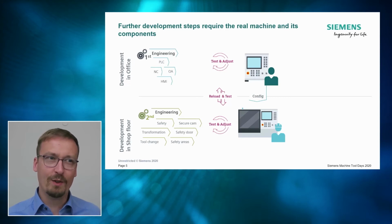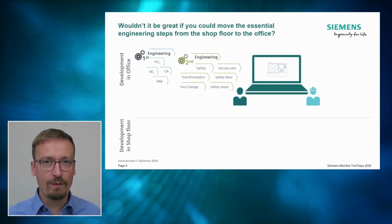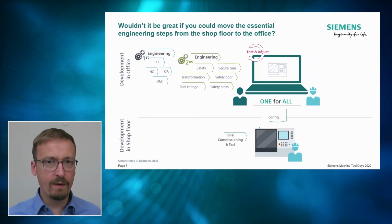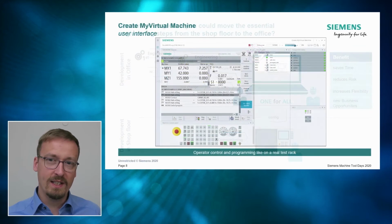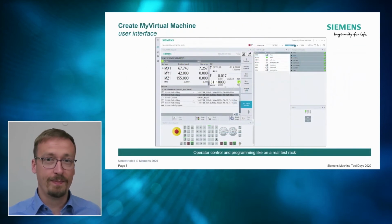Wouldn't it be great if you could move the essential engineering steps from the shop floor to the office? With one test and development environment for everything, this would save time, reduce risk, increase the flexibility for the engineers, for example, working from the home office, and enable completely new business models. Our new product, Create My Virtual Machine, offers these and other advantages. But what is Create My Virtual Machine and how can it help you?